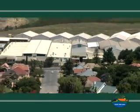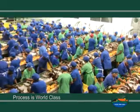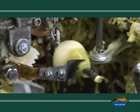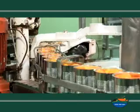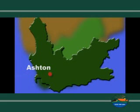Let's look at the process. Langeberg & Ashton's processing plants are world-class and include state-of-the-art technology, providing a total production output of millions of cartons a year. Langeberg & Ashton Foods operate 2 factories on either side of the Kochmans River.